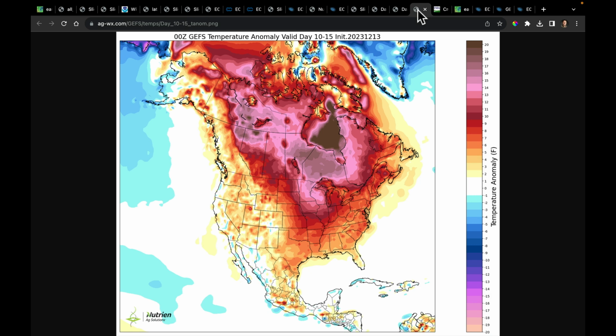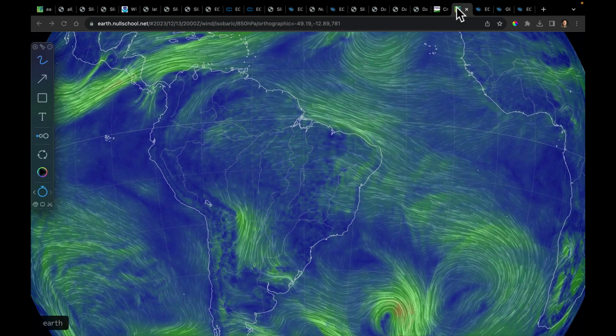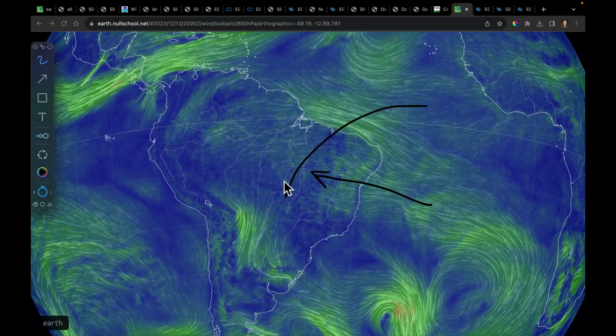In South America, looking at the last 2 months of drought monitor data, you can see a substantial portion of the center-west area, but also the north-central and then the eastern side of Brazil that's been extremely dry. Looking at the last several years, going back to 1981, this is showing up as some of the driest that they've seen. I want to show you what's happening with the monsoon. It's just in the wrong position. It's flow coming in like this rather than like this.